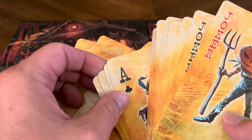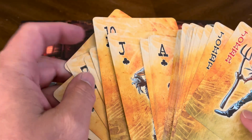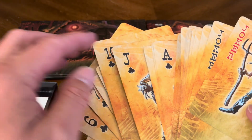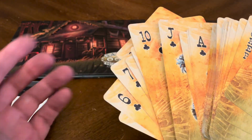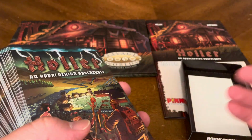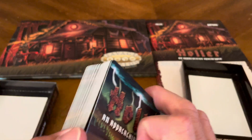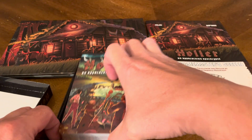So let's just hypothetically say I have a 10, and your next player has a 7, and the Game Master pulls a card and they have the jack. So the jack would go first, the 10 would go second, and the 7 would go third. So your action deck helps you, rather than figuring out who's going per round, it makes it more randomized. So that's the good part about having an action deck. So anyway, that's that. So these are your cards.